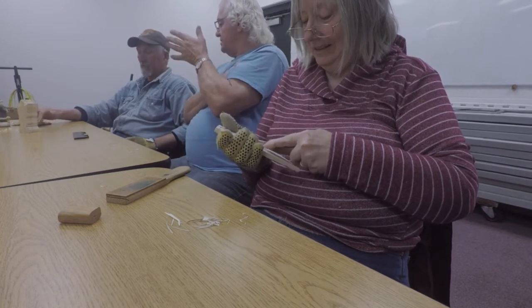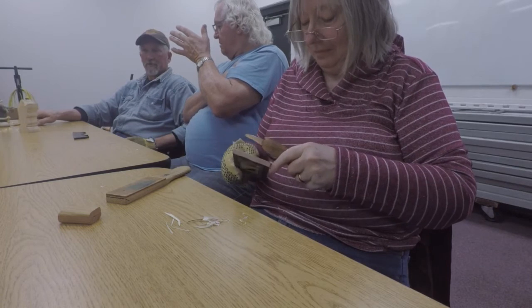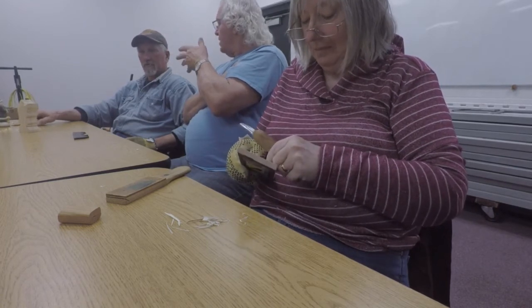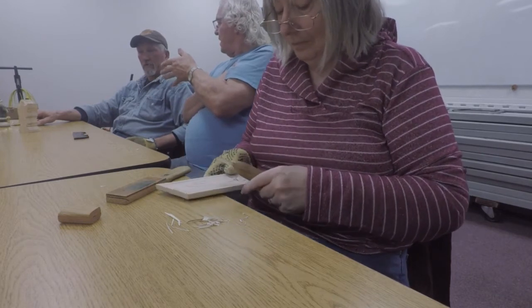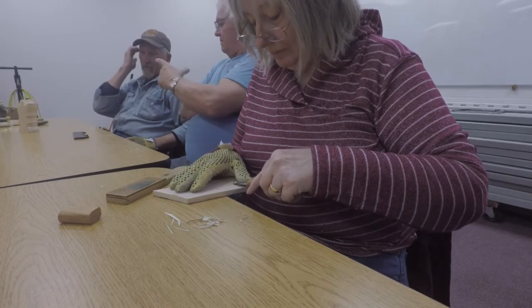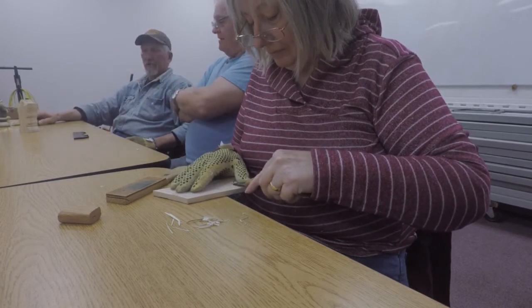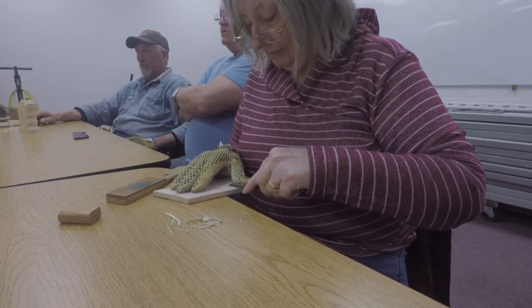Not 30-06 anymore, but what the hell is it? I think they even got one now that replaces the 30-06. It's a big boy like that. Is that a 308 or something? Yeah, and it's cheaper.